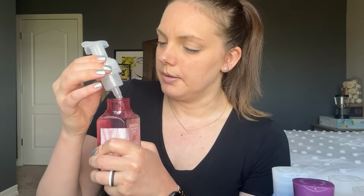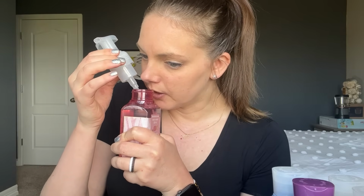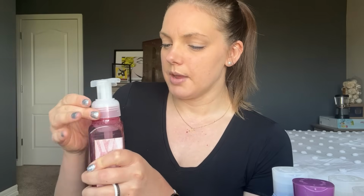But PocketBacs, hand soap, home fragrance, so good. I could use this any time of year. So I imagine that I'll use up one of these in the summer and maybe the other in the fall or winter. But yeah, I love Rosewater and Ivy. I love to have at least a couple of hand soaps in it in my collection.